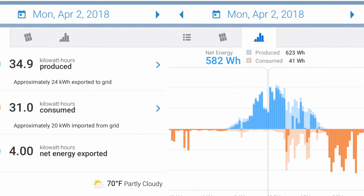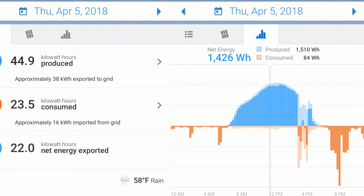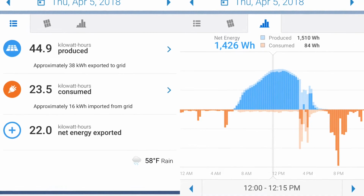Monday, April 2nd is probably the most I've produced on a partly cloudy day since I've had the system. And finally, Thursday, April 5th, we did have a little rain later, but for the most part it was sunny, even though it shows it was cloudy and rainy at the bottom.